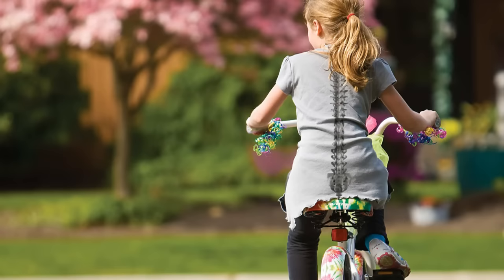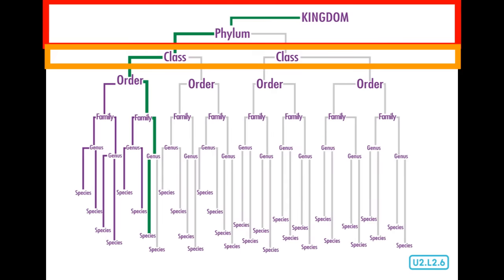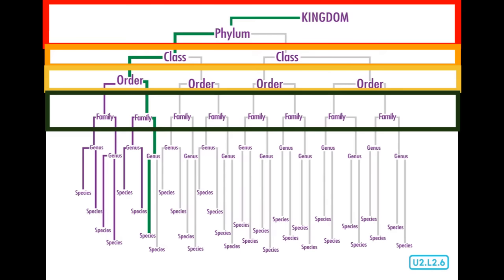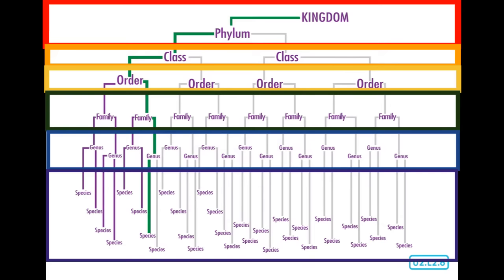My backbone is smaller than yours because I'm much smaller. But if you look closely at this image, you can see how similar the bones are. Vertebrates belong to the animal kingdom and in the phylum Chordata. This phylum is divided into even more groups called classes. A class is divided into smaller groups called orders. An order is divided into smaller groups called families. Families are divided into smaller groups, each one a genus. And a genus is divided into even smaller groups called species. There are many, many species within each group.